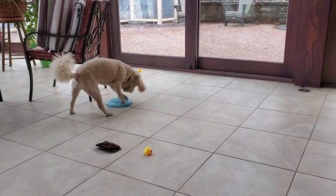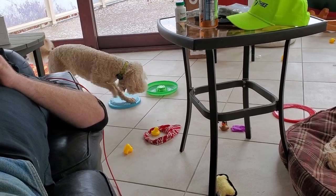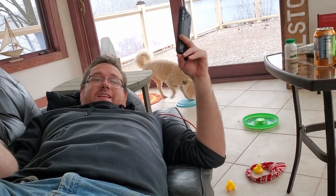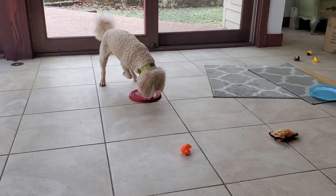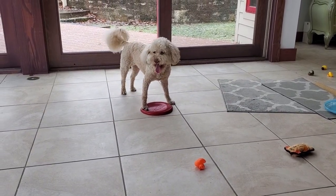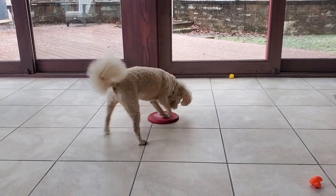It's a little loud in here. Having fun, Patrick? I found the rubber frisbee. Dig, Emmie, dig. Like a dog silencer.